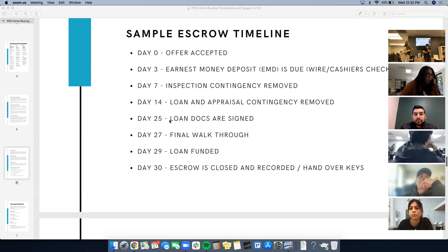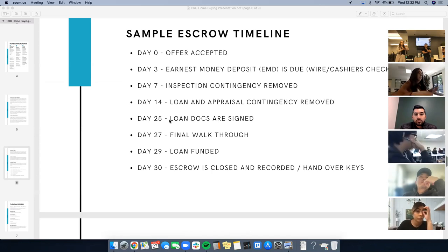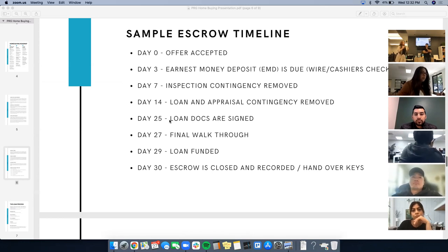And then about day 29, your loan is going to get funded from the bank to the escrow company. That's when you'd wire the remainder of your down payment. And then on day 30, the escrow company would release the funds to the seller. They'd release the transfer of ownership to the county for them to record it. And once that happens, then me and Brian are going to get to meet you at your property, give you those keys, and congratulations, you'd be a homeowner.